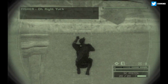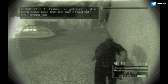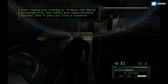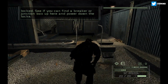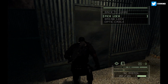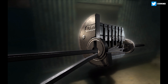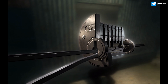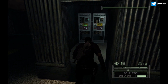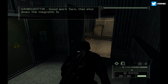Oh, right. Fisher, I've got a copy of a work order here that the bank filed with their insurance company. It says the dome windows over the lobby are magnetically locked. See if you can find a breaker or junction box up here and power down the locks. Right. Shut down the magnetic locks on the windows.